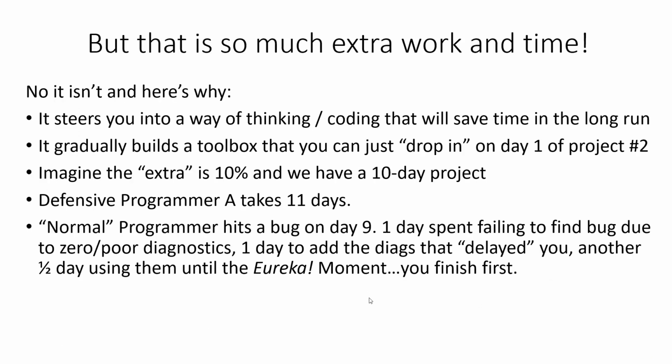Oh, but that's so much extra work and time, Phil. It isn't, and here's why. Because gradually it steers you into a way of thinking and coding that will save you time in the long run. You build that toolbox of techniques that you can just drop in on day one of your next project, and you become much more productive, much more rapidly. So let's just manufacture a silly example just to prove the point.